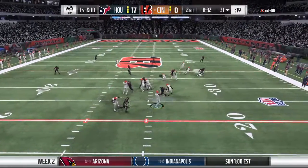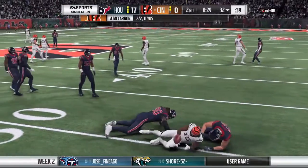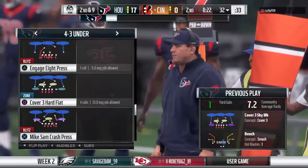On first down, McCarron finds Ross on the right side. It's complete, and he's able to get out to the 32, brought down there. Just a yard on the catch there. It'll be 2nd and 9.